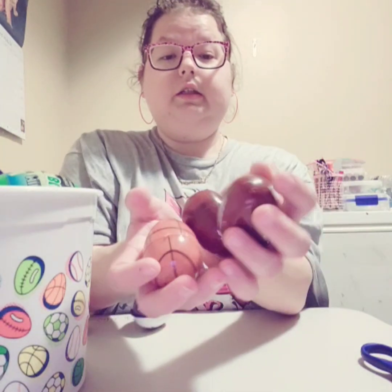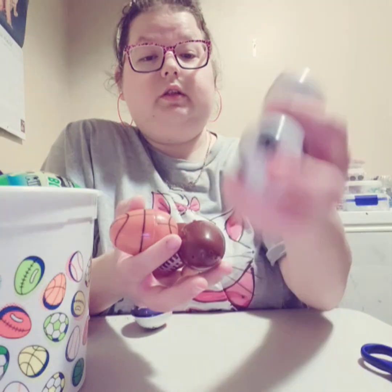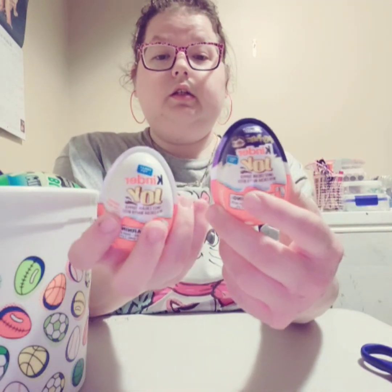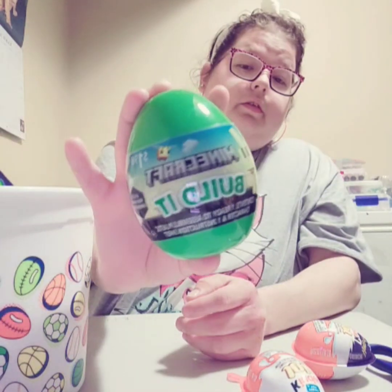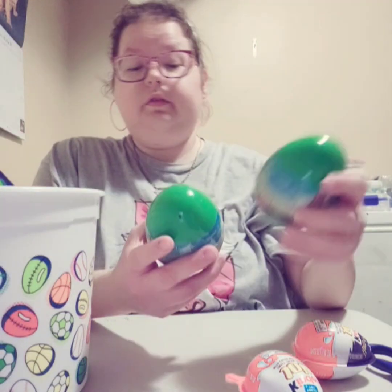So I got these eggs a while back. I just keep them from the previous year so I don't have to buy them again. And then he still loves the Kinder eggs, so I got them. And then he's kind of into Minecraft, so I got this. I don't really know what it is, but I got two of them.